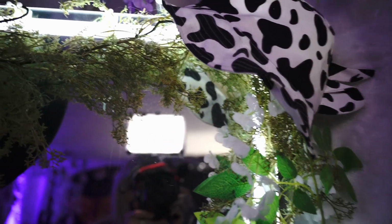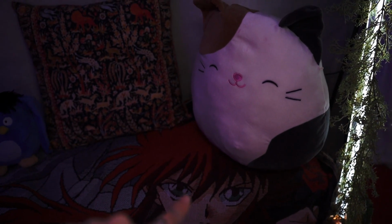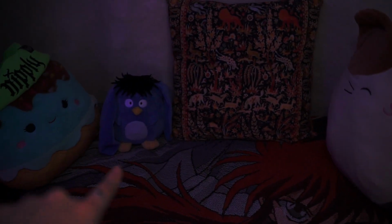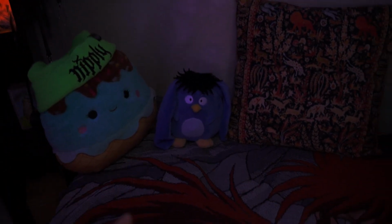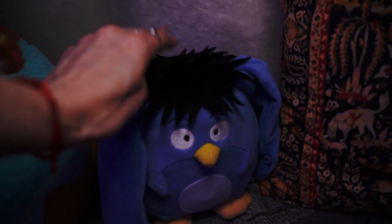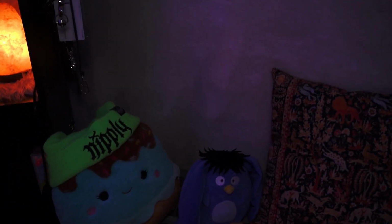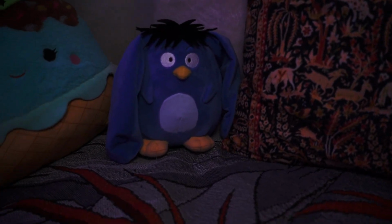And I got my cow hat, my other hat, and then my squishmallows. If you're a weeb, you know who that is, and you know who that is. Yes, it is Kurama's fox form. And Pooh! This weird freakish little dude is Pooh. He's named Pooh after the phoenix in Yu Yu Hakusho. But yeah, that's my weeb stuff.